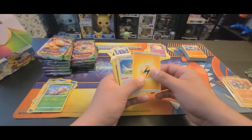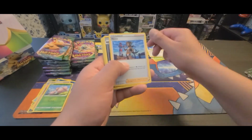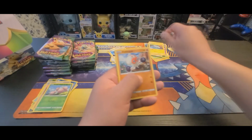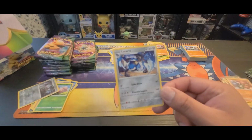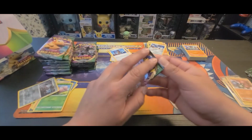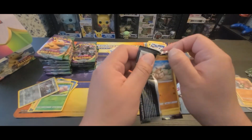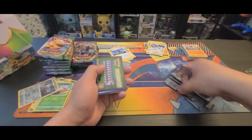I saw a dent on the cards. Alright. Trumbeak, Nessa, Grookey, Rookidee, Rillaboom, Trubbish, Tynamo, Clobbopus, Excadrill, and Lucario. Okay. Alright. So far, no secret rare cards yet.